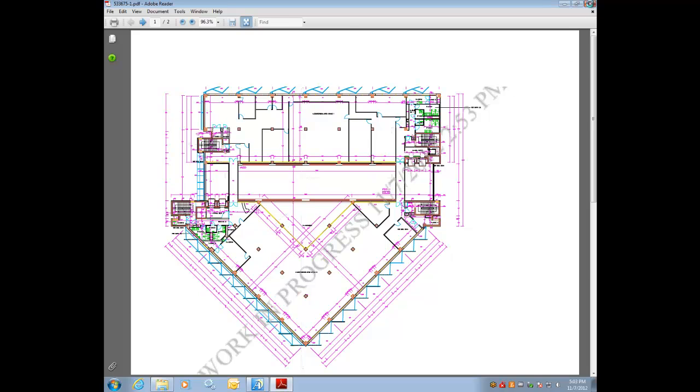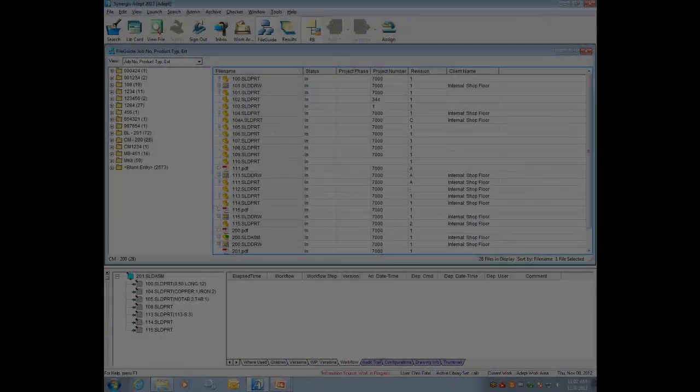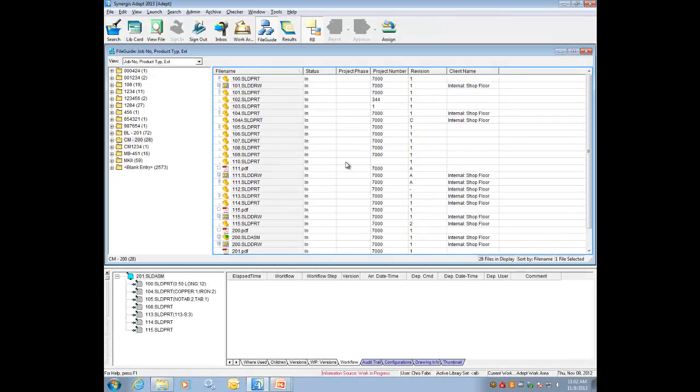This brings us to our second scenario, using PublishWave as part of the drawing review, markup, and production processes. In this scenario, we follow the process of a design reviewer that approves documents and shop floor team members that depend on documents being accurate and up to date to correctly and safely fulfill their responsibilities.